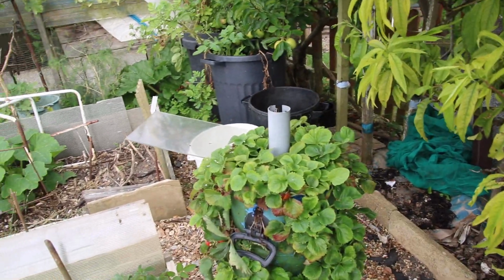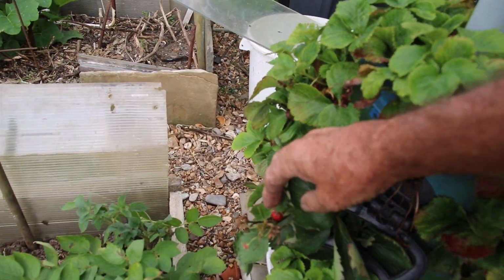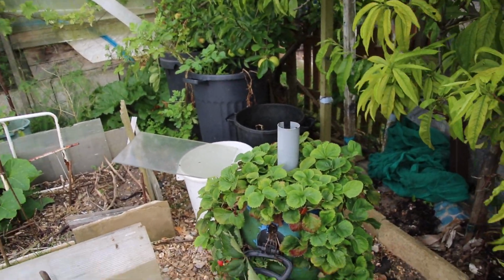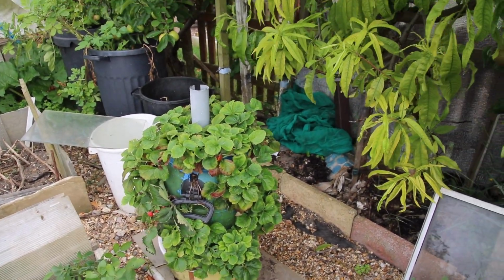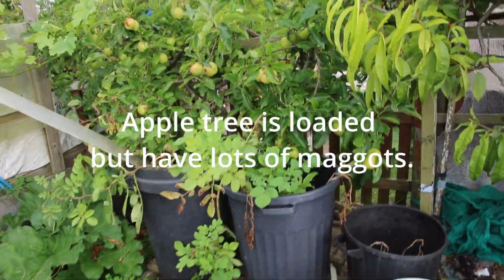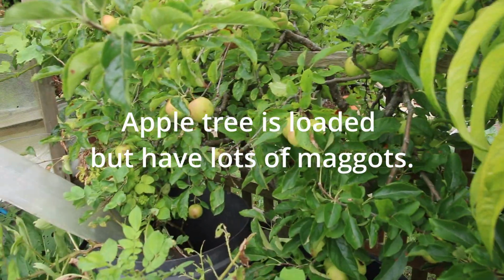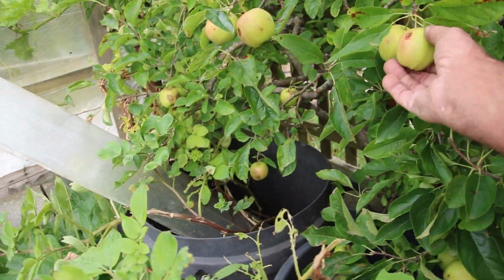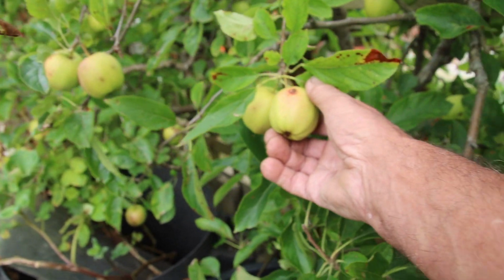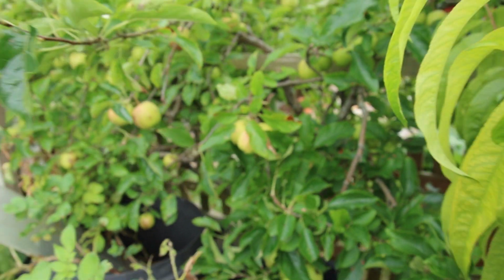Then the strawberry pot, still coming on. There's strawberries coming. The fact that I don't get here every day to water, the strawberries have been a bit small on there. But luck of the day, as they say. The apple tree is good, except a good half of them have had some form of maggot or something. And I've been picking them off and just composting them. Then my rhubarb in the corner there is doing nicely.